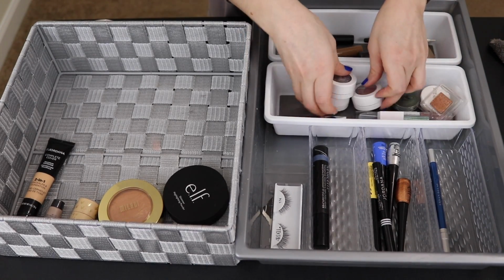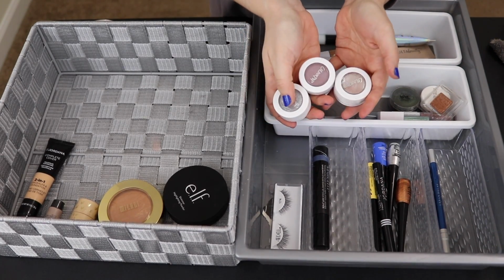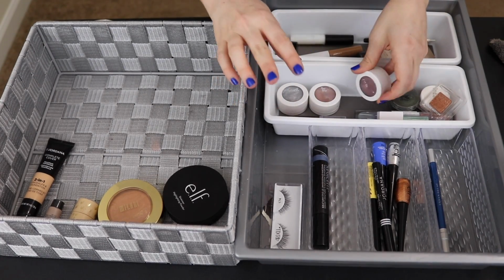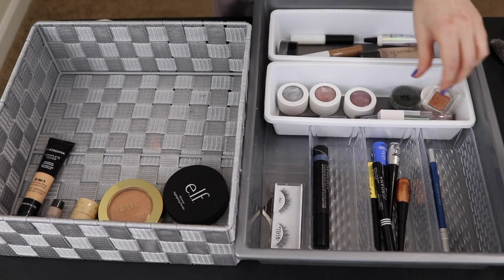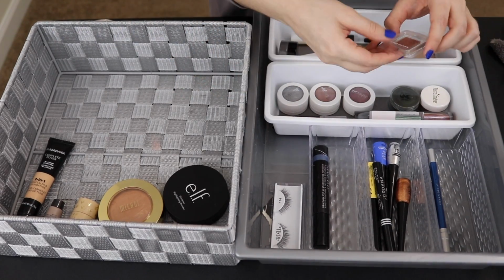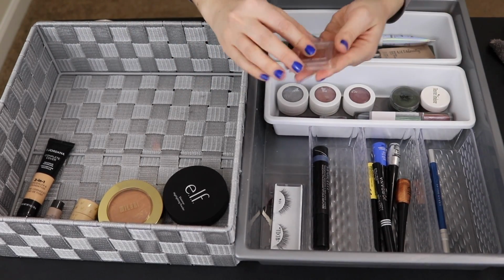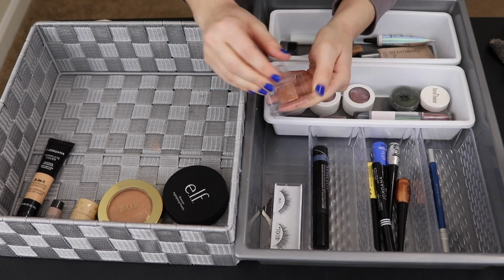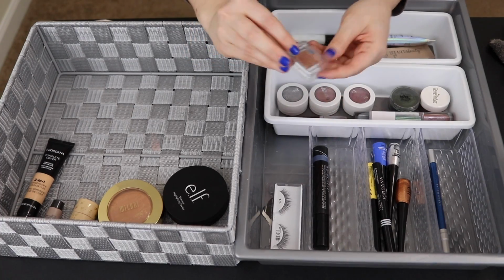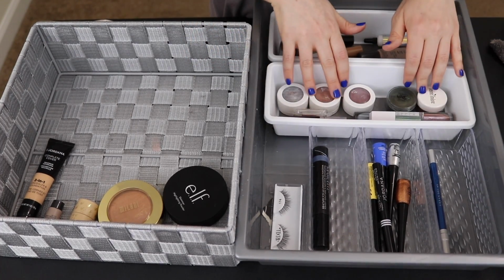These are ones that I am eyeing to put in my project pan this year. I'm planning on doing a video all about products that are on my radar for my next project pan, so stay tuned for that if it's not up already. I have this little Natasha Denona eyeshadow that honestly I haven't used, but I need to use it. This was like a point perk at Sephora or something. I think these are all gonna stay.